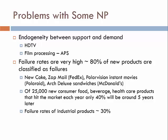Now, even in the absence of these endogeneity issues, it's worth noting that new products fail at a very high rate. That's what I was talking about, especially if you look at the CPGs. More than 80 to 90% of new products fail. On average, of the new products that are launched every year, about 80 to 90% of these new products fail. And these are consumable products that I'm talking about.